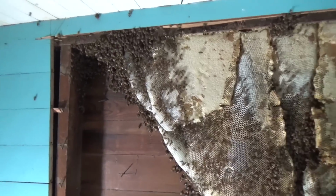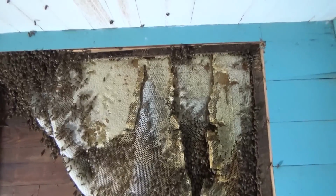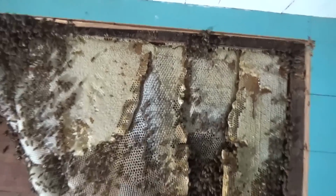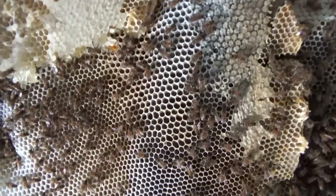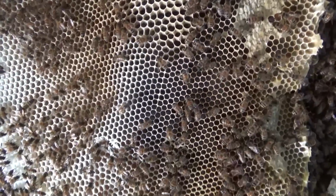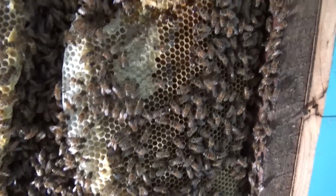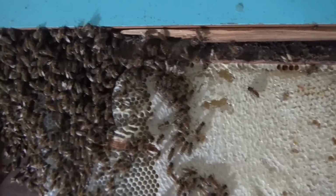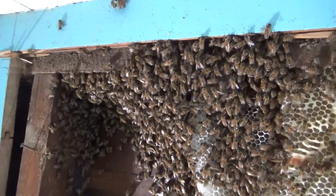I'm going to first just vacuum up a whole bunch of these bees, and then we'll start pulling off the comb. And there's capped honey right there, but look at all this open cell, and I'm sure there's just nectar in there. But the bees are very, very calm considering what they just went through. I think I'll start vacuuming these bees right here.